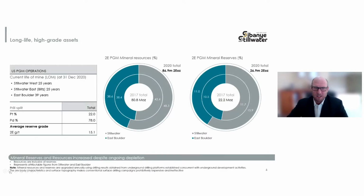These are long life assets, as I mentioned. The total resource base is about 87 million ounces. We have increased that slightly as we have expanded towards the east of the deposit in the so-called Blitz area, or Stillwater East area as we refer to it. Our total reserve base is only 27 million ounces. So as highlighted, still a significant portion of this ore body that remains available to consider in the future.